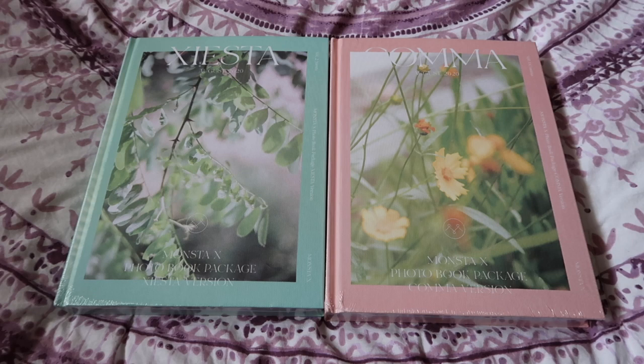Today I have Monsta X's Photobooks, Xiesta, and Comma. I'm so excited. Literally ever since these came out, I've been counting down the days to receive them because I am just so excited to have a photobook just of Monsta X.